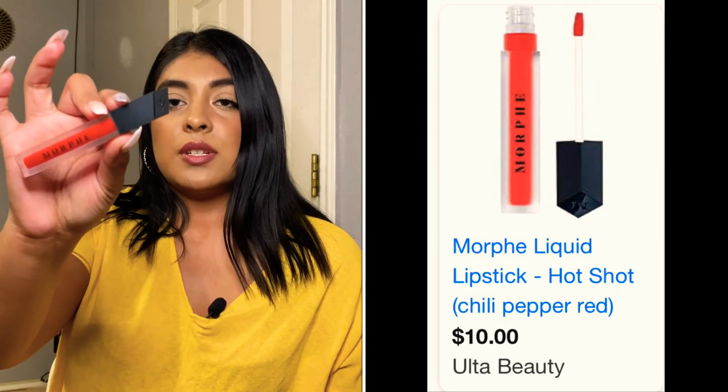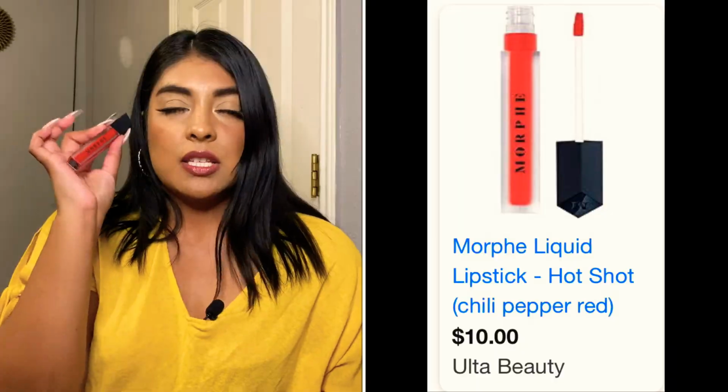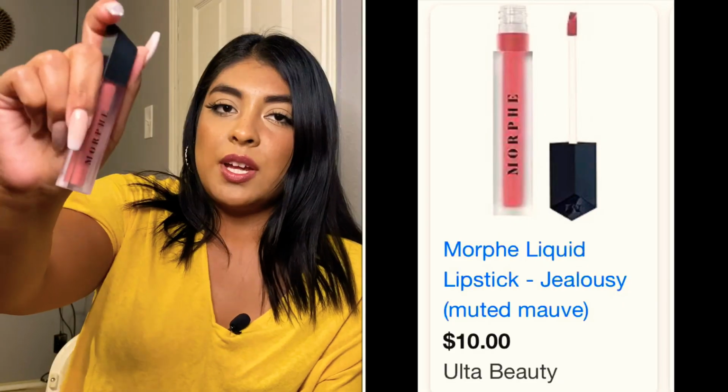This is a stunning lipstick, and I have tried it before, and it stayed on my lips all day long, and yes, it is super matte. But look how stunning this is. I just love the packaging, and this is in the shade Hot Shot. So I recommend the shade 100%. And this shade is the shade Jealousy. And this is what it looks like.